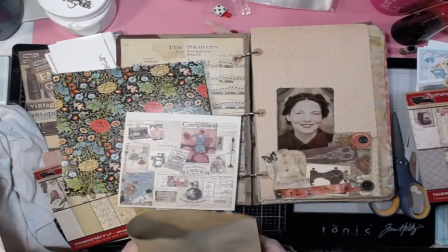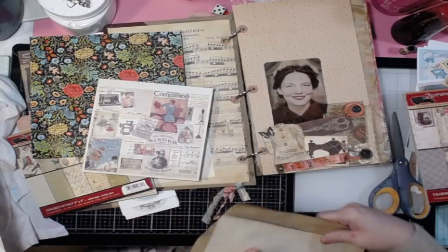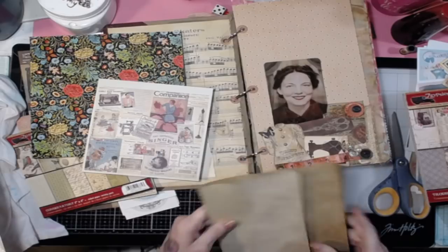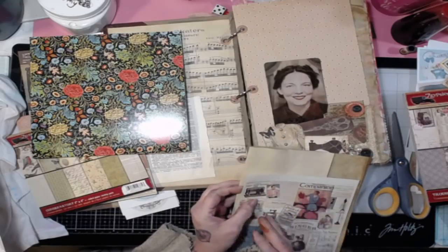Alright, so we got this little dude here, which we're gonna fold and make a little thing out of. I've now lost all the room on my table. Let's see, because I'm gonna cut this in part to go on here.